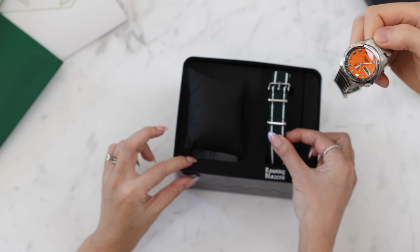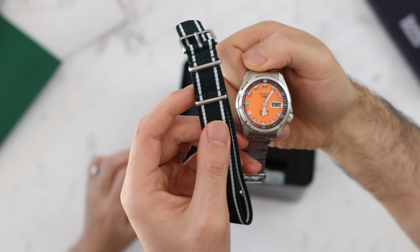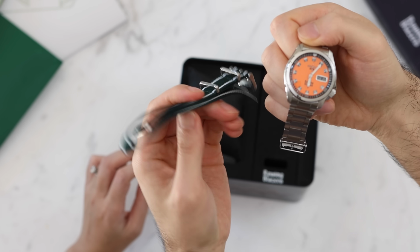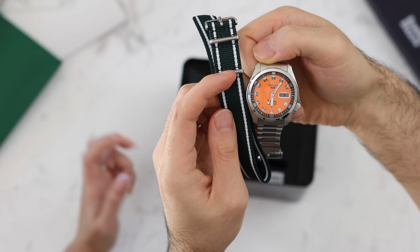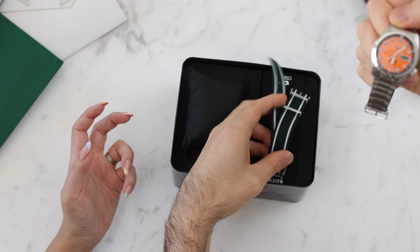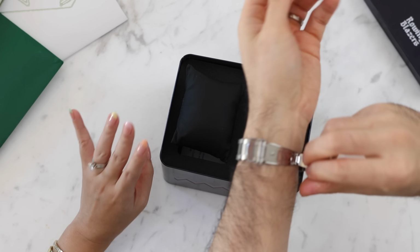It does come with an extra strap. I don't know if you'll wear that strap. I don't like this. I think it looks a bit Christmassy. That's actually green, guys, but it looks black on the video. But maybe I'll wear that for Christmas. Yeah, I mean, it's a nice feature that it came with an extra strap. But I think Seiko watches, I mean, even if it's not this, because this was very, very well priced.